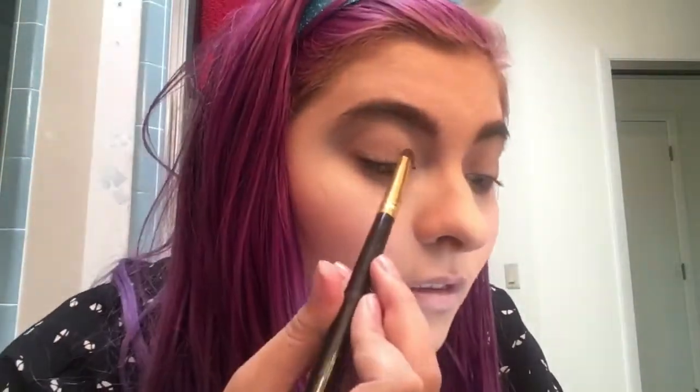Alright, time for look number 3. For this one, I'm starting with my base done, and also for all of these, I'm keeping the brows from the first one. What we're going to do is kind of like those neon colors, and I'm doing one on each eye. So for one eye, I'm doing more of a not natural, but like a less crazy one.